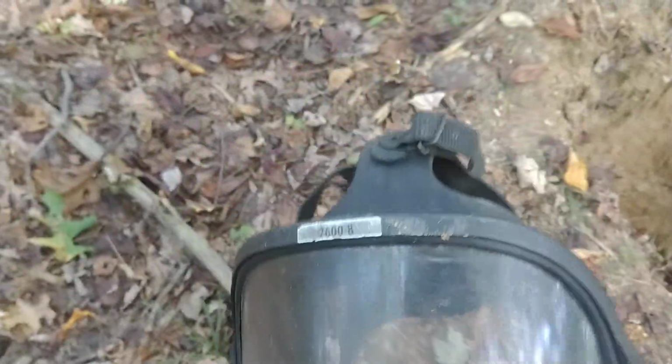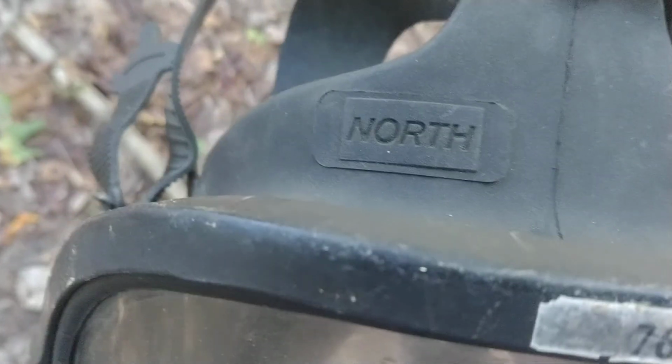A little bit of dirt on the diaphragm, not too bad. Alright, let's see. Looks like a North MBU 13 copy, and one of the really ugly cheek filter ones, too.